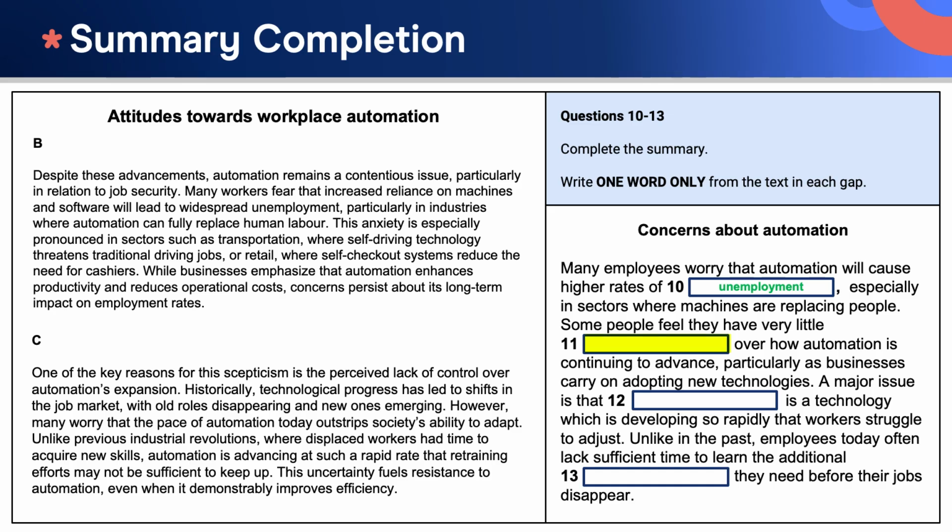So the next blank is in the sentence, some people feel they have very little blank over how automation is developing. So this sentence is about how people feel in relation to how automation is developing. And remember, this summary is titled Concerns about Automation. So from this information, we can work out that people are feeling they don't have enough of something in terms of this development. The answer is in paragraph C, where it mentions the perceived lack of control over automation's expansion. Some people feel they have very little control over how automation is developing, particularly as businesses continue to adopt new technologies. Notice how the word lack is paraphrased to very little. The meaning is the same, but the wording is different.